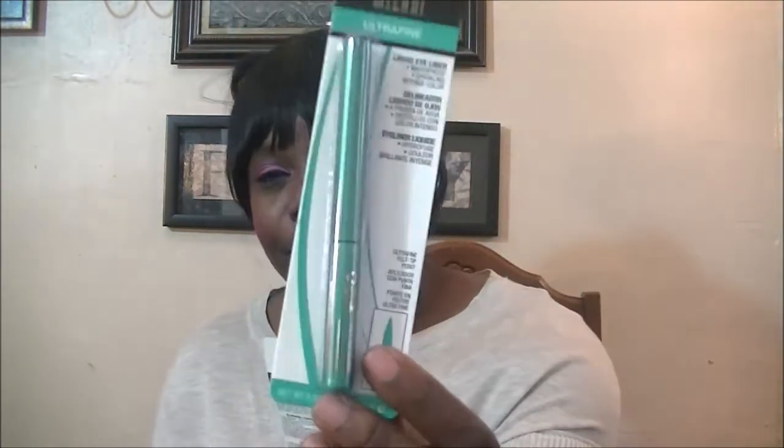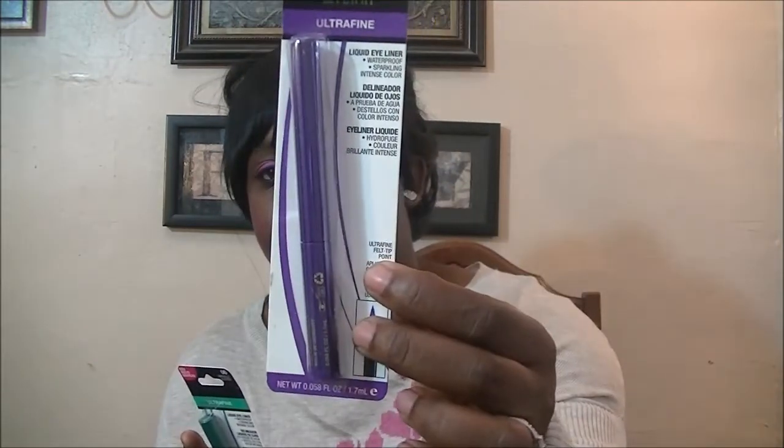Then I also got, which I thought were new at the Dollar Tree, I saw the jumbo eye pencils too in really pretty colors, but I didn't get those. I ended up getting these Milani items here, the liquid eyeliners, and I got them in prismatic purple and emerald glisten, I think it's called. It's a pretty green and a pretty purple.